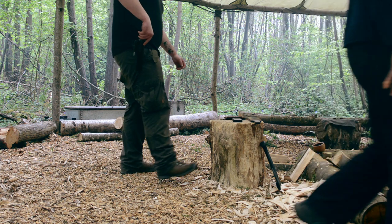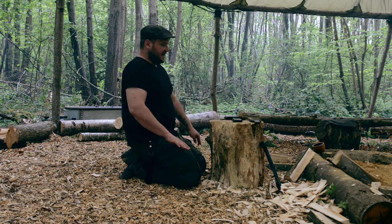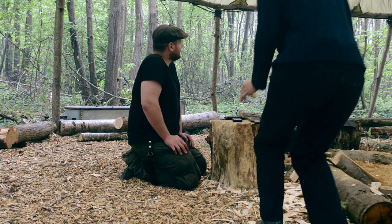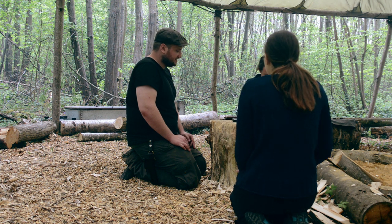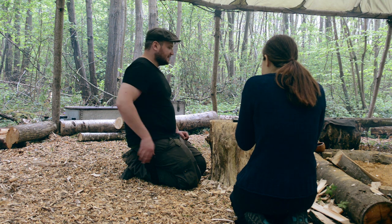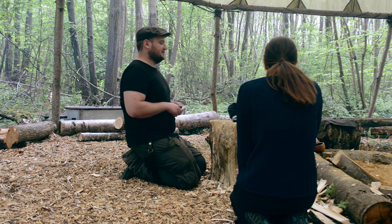Gather around on one side. Obviously, we've used our knives a lot today, and they don't stay sharp forever. And as we know, a blunt tool is a dangerous tool. We want a nice and sharp tool that requires little effort for carving through wood. If I'm having to force my way through a piece of small wood, probably time for me to sharpen my knife.